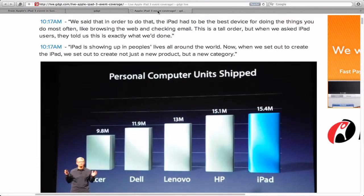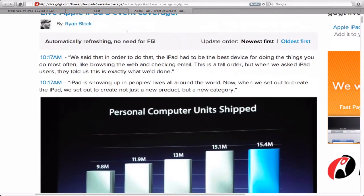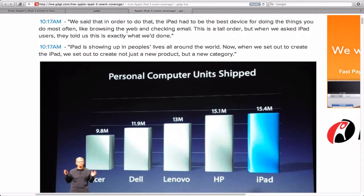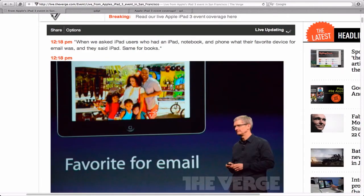Devin, I'm guessing you're tweeting away with your thumbs, I hope? Not my thumbs, but all my fingers on my keyboard. That's what I mean. Yes, I am.